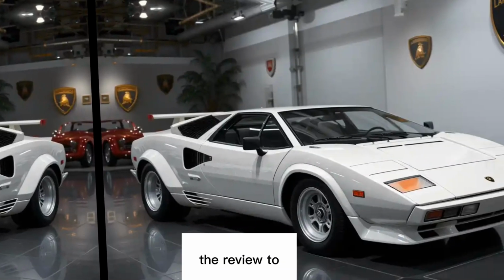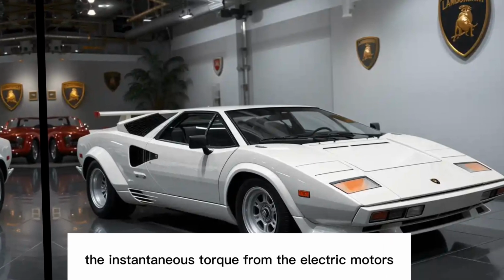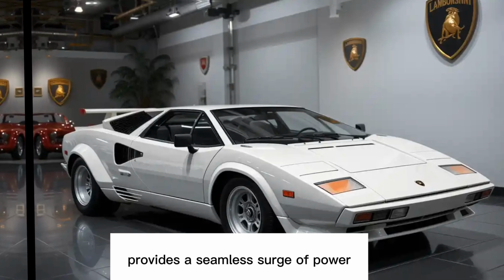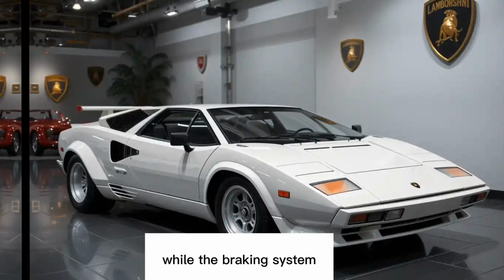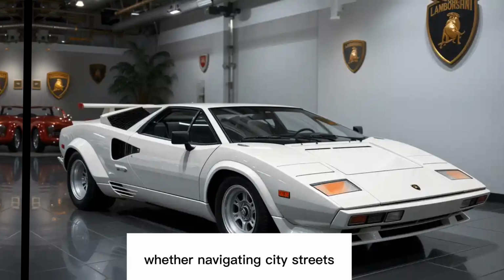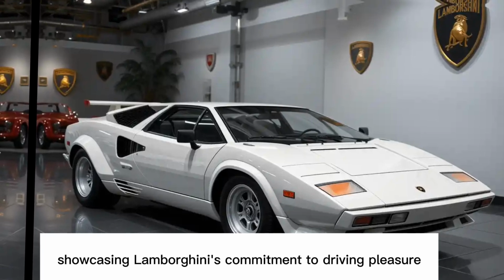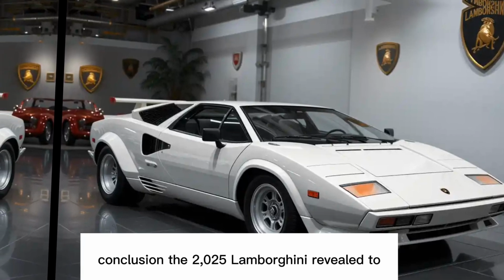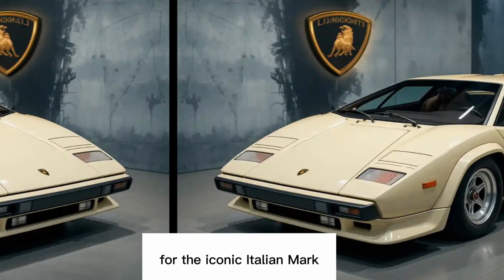Behind the wheel, the Revuelto delivers an unparalleled driving experience. The instantaneous torque from the electric motors, combined with the high-revving V12, provides a seamless surge of power. The steering is precise, offering excellent feedback, while the braking system, enhanced by regenerative capabilities, ensures confident stopping power. Whether navigating city streets or attacking a racetrack, the Revuelto adapts effortlessly, showcasing Lamborghini's commitment to driving pleasure. Conclusion: the 2025 Lamborghini Revuelto signifies a bold leap into the future for the iconic Italian marque.